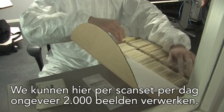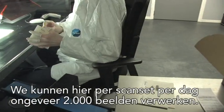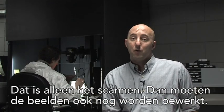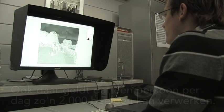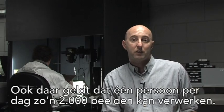The rate of scanning per day is approximately 2,000 images per set per day, and that's only scanning. After that, we have to work on the negatives to add contrast or brightness, and that's about the same. One person can work on 2,000 images a day.